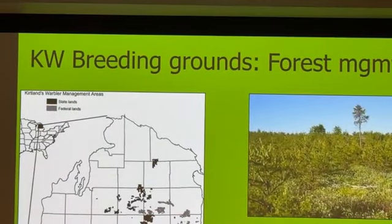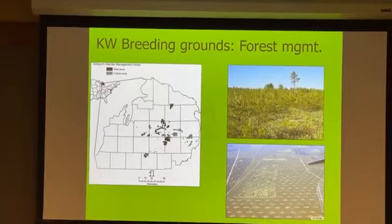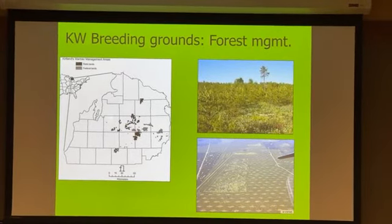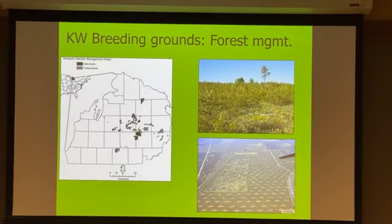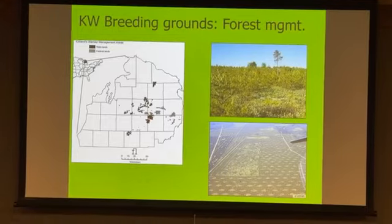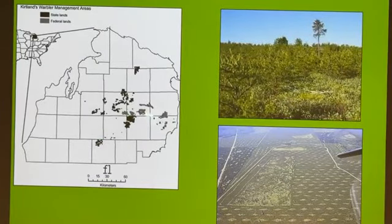But it's still the rarest migratory songbird in North America. So what's being done on the breeding grounds? So this is obviously the northern lower peninsula, and right here, that would be Grayling right here. Each of these areas shown in color are lands managed specifically for Kirtland warblers, about 220,000 acres total. And the state lands are shown in black and the federal in gray.